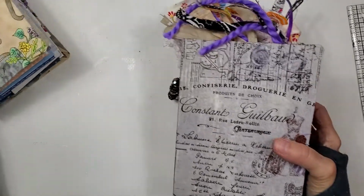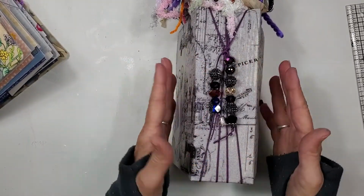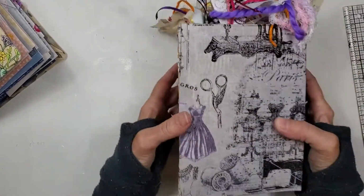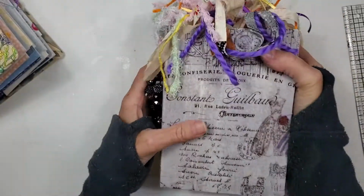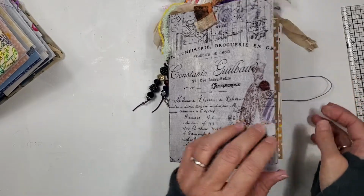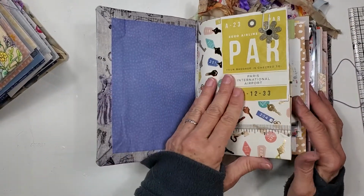So there we go. We've got a kitty cat journal for you guys today. This one is a fashion fabric on the front. You can see the bead strand right here. That's what the back of it looks like. This fabric is just absolutely beautiful. I finished this off with a rose closure. It is a brad. It's really sweet.